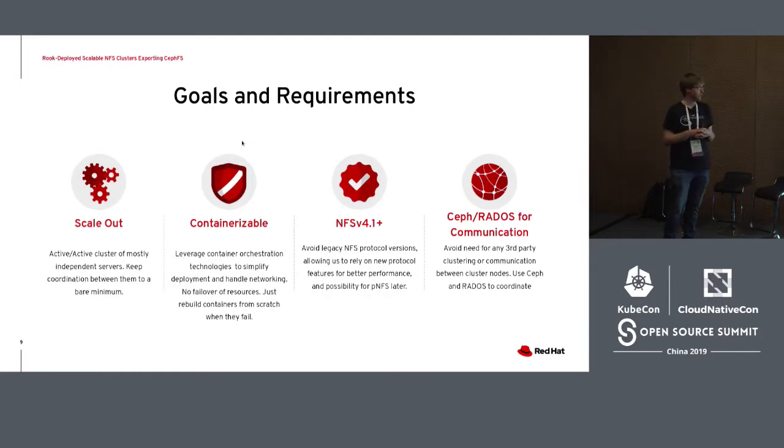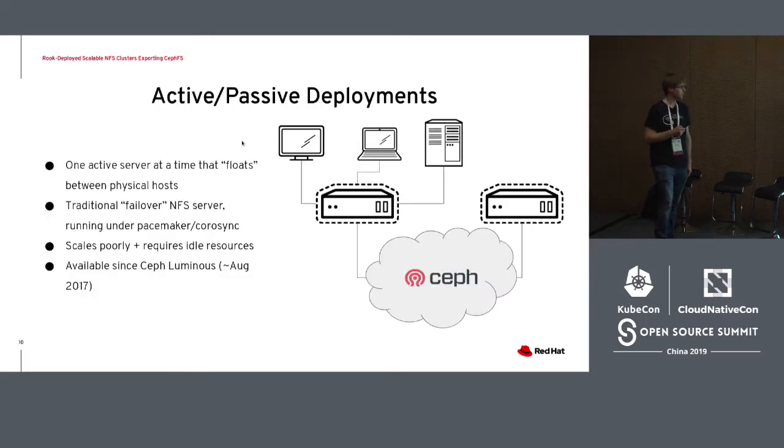Additionally, we wanted to support a newer NFS protocol, which notably allows NFS clients to store state so that they can get better performance. And finally, the ability to talk to Ceph and RADOS for all of this communication, with no need for any type of third-party clustering software, for example CTDB, which has normally been used in the past for Ganesha to handle failover management.